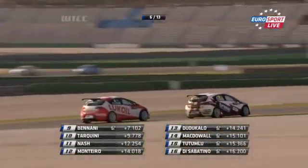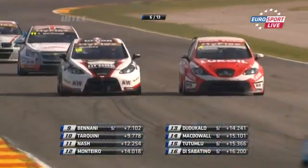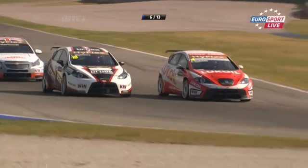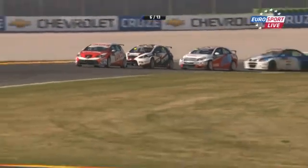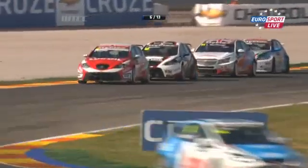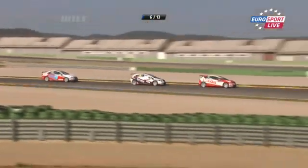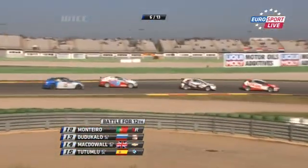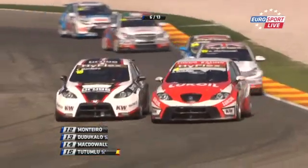Has that problem with the electronic shifter in the car reappeared? Behind Nash, Montero battling with Dudicalo. Now that's a phrase you didn't expect to hear 12 months ago, is it? No, this is... it'd be interesting if we get a shot of them on the straight together and we can get a bit of a comparison, look at the engine difference. Well, that's a valid point, actually, because of course Montero in the Sunred, Dudicalo in the Seat.